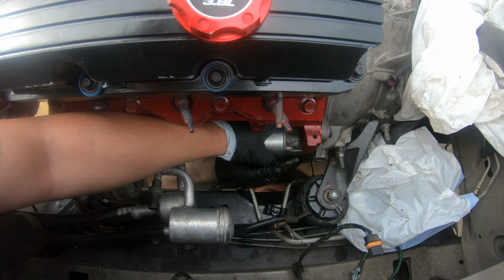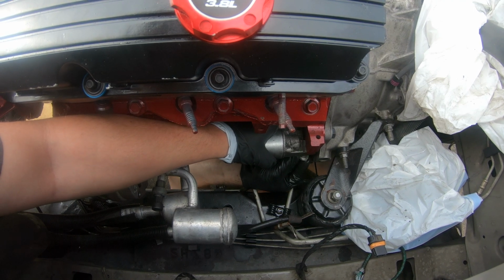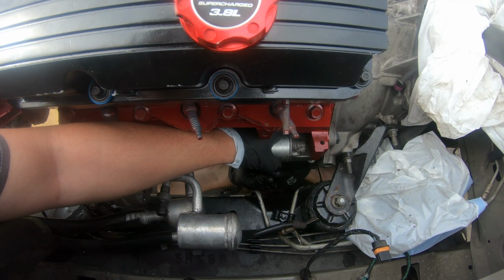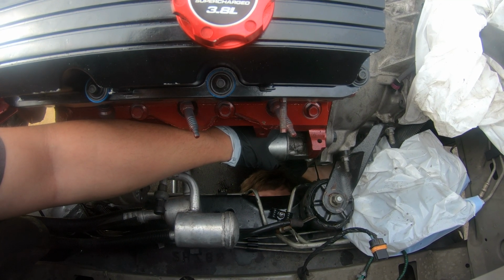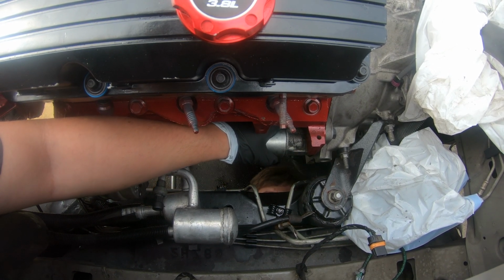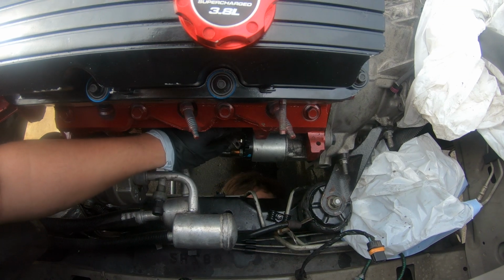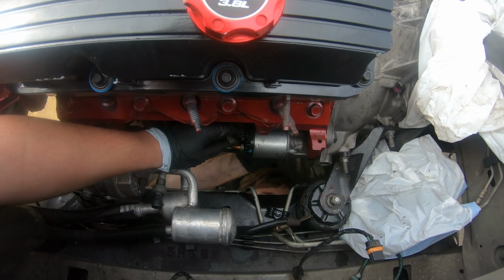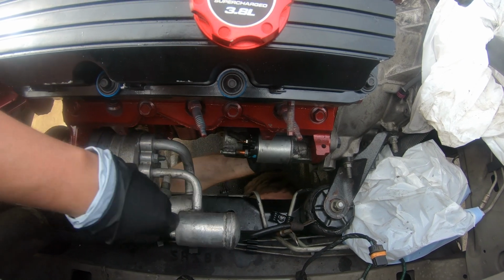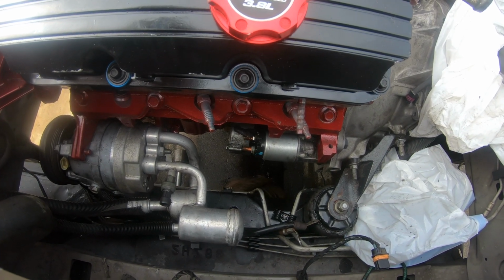Starter installs are really easy in this car, thankfully. Like the only thing that's really easy to do. There we go. She's in there. Might need to loosen it just to align everything, but pretty much it.